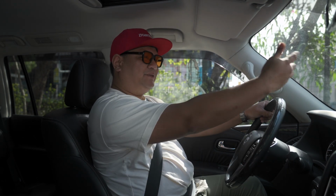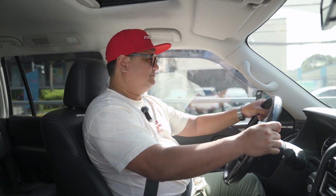If you compare this to its competition, which is really not that much, the only thing that I can compare this to right now is probably the Toyota Land Cruiser, and that car actually costs a whole lot more than this one, about north of 5 million at this moment, if you can get one at the moment. But this one, at that price point, pretty much sounds like a steal.